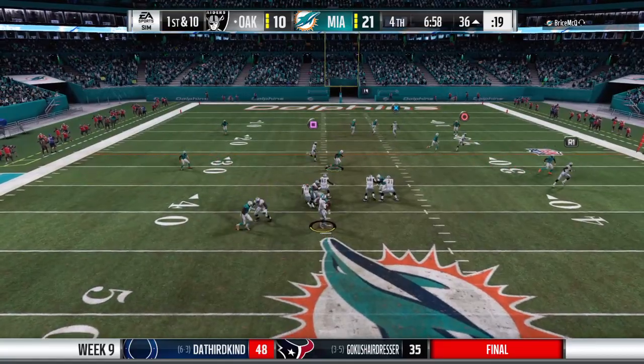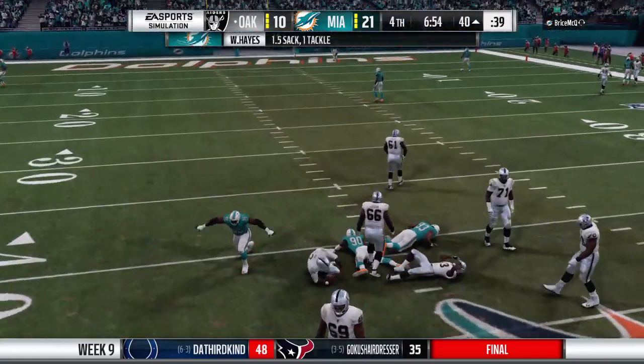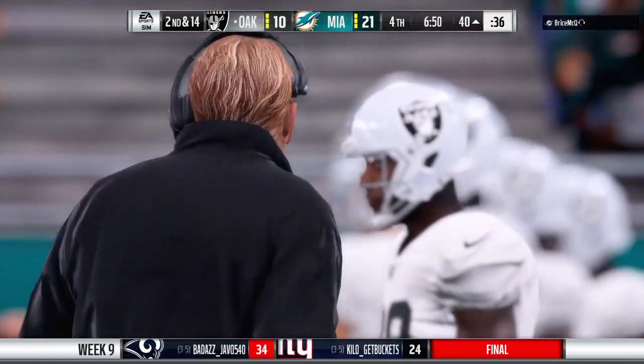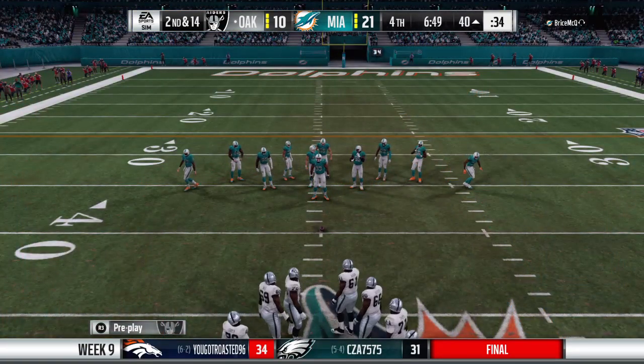He'll drop to throw. And no escaping this time as he'll go down. They got him for a sack. William Hayes. He's the one to get him, and that's sack number 7 for him on the year.